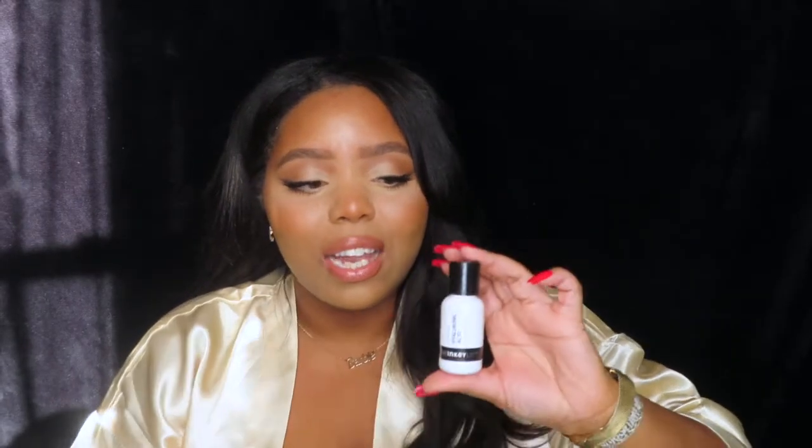I know this bottle seems super tiny, but it actually lasted me months. I'm pretty sure it was still winter or very cold out at least when I purchased it, and I'm still using it, so I love that.